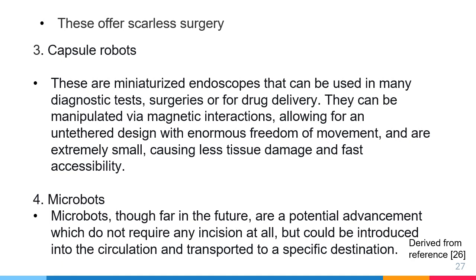Fourth one is microbots. Microbots, though far in future, are a potential advancement which do not require any incision at all, but could be introduced into a circulation and transported to a specific destination. And microbots are very different from the earlier master-slave systems, without physical connection to the operator, with much greater access and with the potential for controlled propulsion, consistent imaging, accuracy of tele-manipulation, and miniaturized functionality. When these issues are addressed, microbots could revolutionize surgeries.